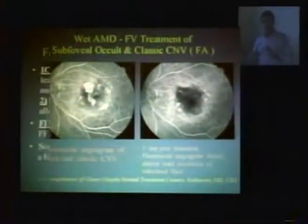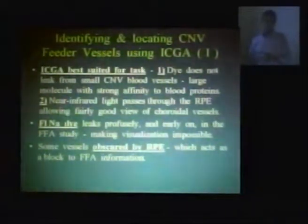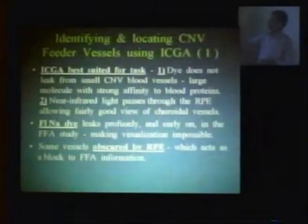Now, this talk is about identifying the vessels. How do we do it? Number one, we have to understand that ICG is the best instrument for this job to find it. If you want to find your keys in the dark, you use a flashlight. You want to find feeder vessel, you need to use ICG. Everything has a tool. Why?